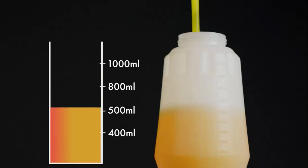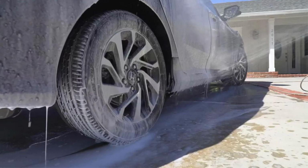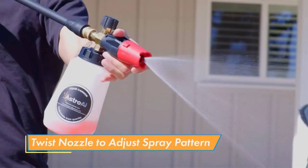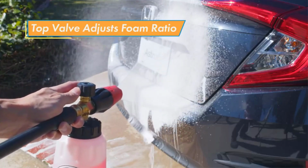Foam cannons are a popular accessory among car enthusiasts and professional detailers. There are many foam cannon products available, each with different characteristics, benefits, and prices. To help you make an informed decision, I did extensive research, read tons of reviews, and compiled a list of the best foam cannons from reputable brands.